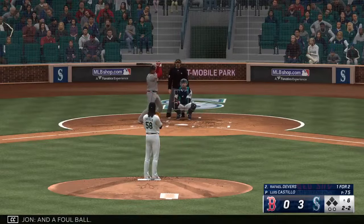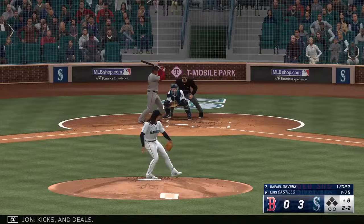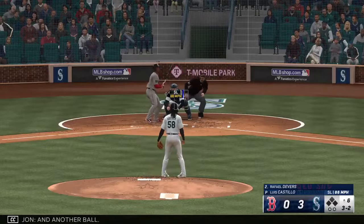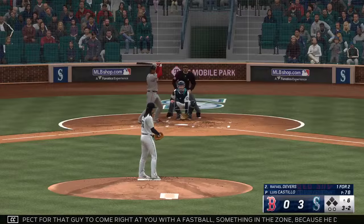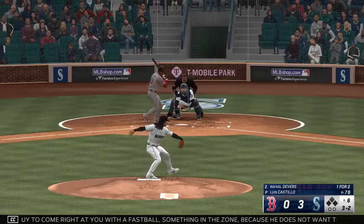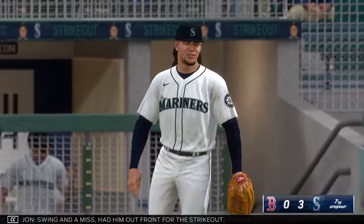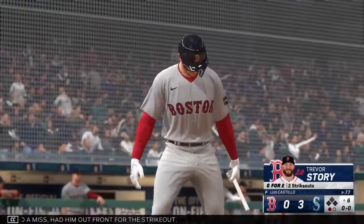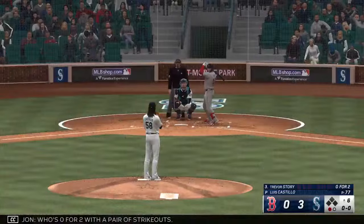And a foul ball. Kicks and deals. And another ball. Expect for that guy to come right at you with a fastball, something in the zone, because he does not want to allow the leadoff. Swing and a miss. Had him out front for the strikeout. Trevor Story comes up to the plate. Who's 0 for 2 with a pair of strikeouts.